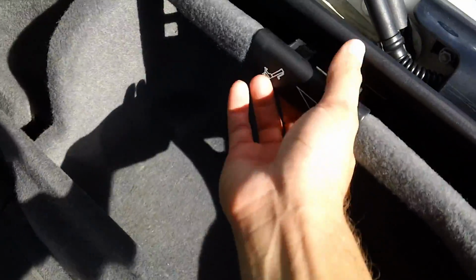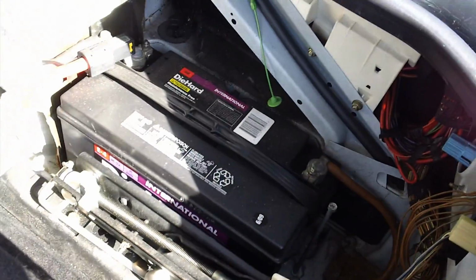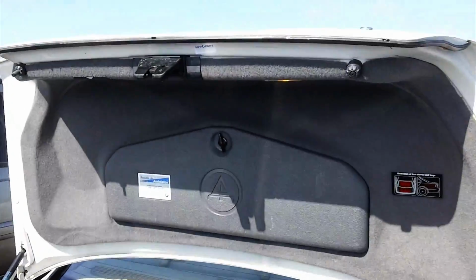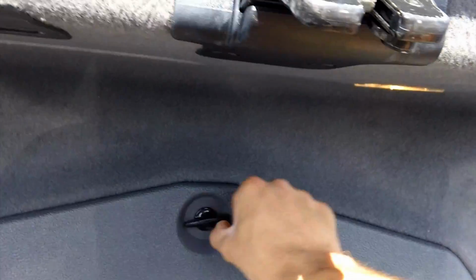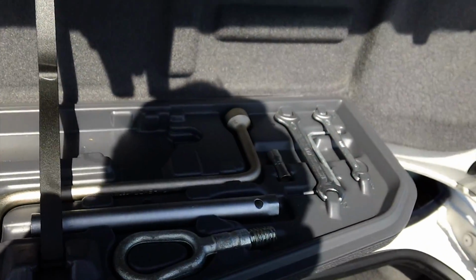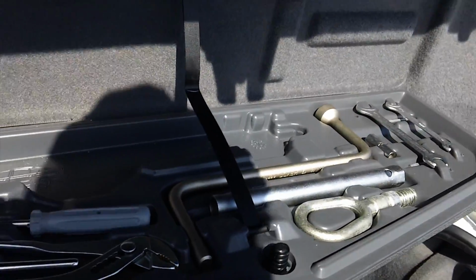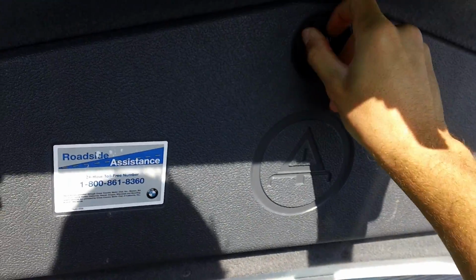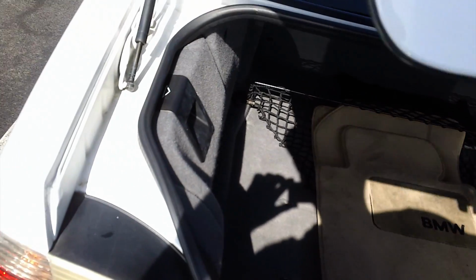Over here we should have jack storage and the battery. And under the carpet, the full-size spare. The toolkit up here, as every BMW has. Many people end up stealing the tools that are inside. Yep, all the essential tools that you'll ever need in the case of a roadside emergency. Put that back up again. That's always very handy. This trunk lid actually has an assist, so it's not necessary to slam it. Just watch when I just touch the latch.